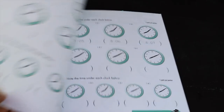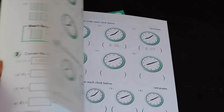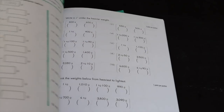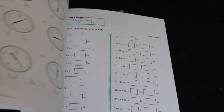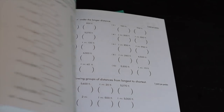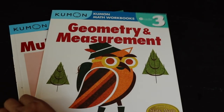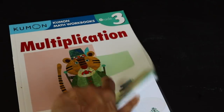I do like this geometry and measurement book though, because I feel like a lot of times measurement in particular is ignored in traditional curricula. So I think that this will be a good little supplement to shore up those skills. And again, in no way do I think this has to be done all in 3rd grade. And then again, here's a drill workbook for multiplication.